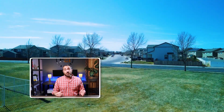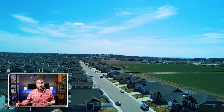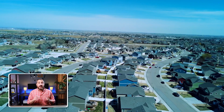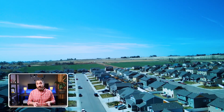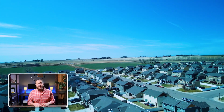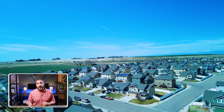It's got houses that were built in the early 90s all the way up until a few years ago, so it's got quite a range. They've got a community pool, a community park, so if you want to participate in that, you absolutely can. Now, it's a pretty large subdivision. It's pushing about 600 houses.